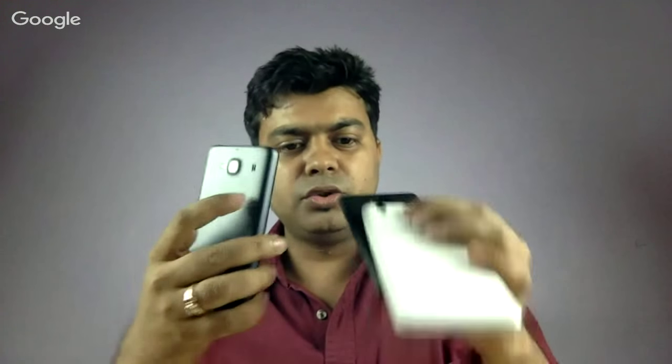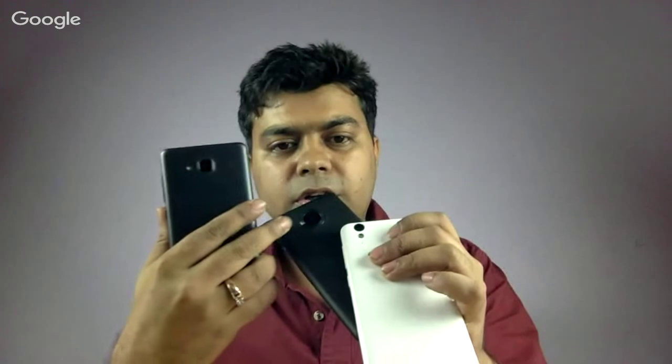So Redmi 2 at 6,000 rupees will offer you 1 GB of RAM and 8 GB of internal storage, and an 8 MP rear camera, which is going to be better compared to what you get over here on Yunique and on Ficom Energy 653. So this device has a better camera, which is a plus point, even if you're considering the 8 GB storage model.